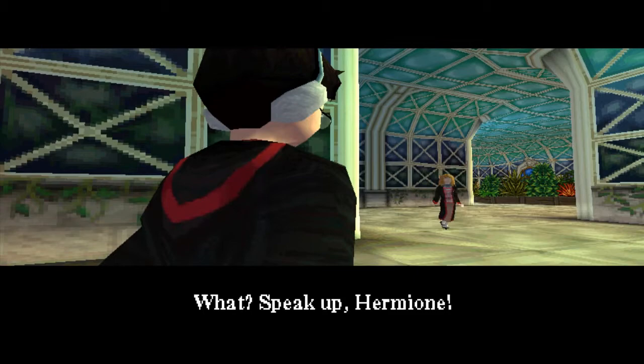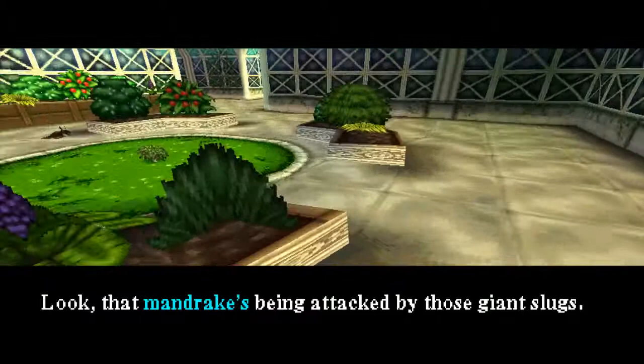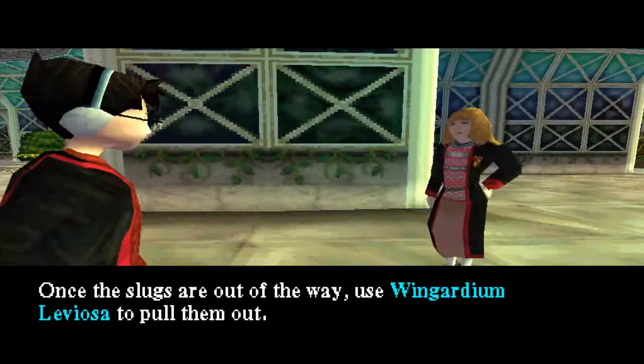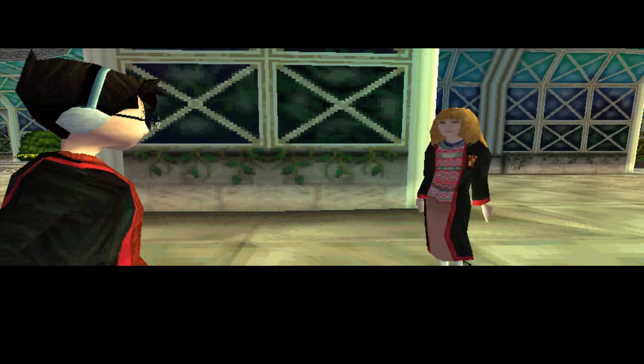Harry, wait! What? Speak up, Hermione! Look! That mandrake's being attacked by those giant slugs! Keep the slugs away from the mandrake using your Incendio Duo spell. Once the slugs are out of the way, use Wingardium Leviosa to pull them out. Good luck, Harry!